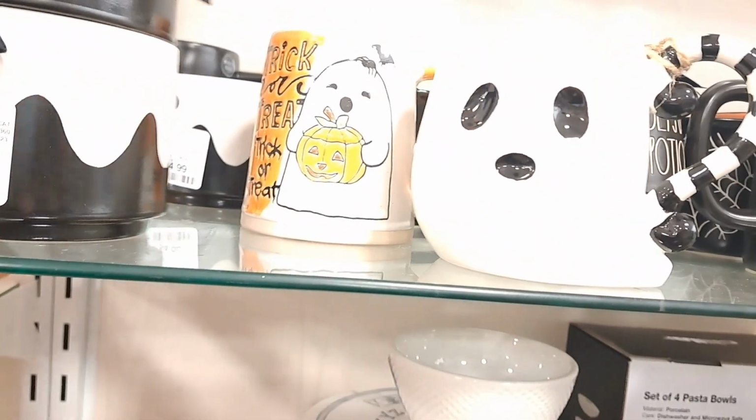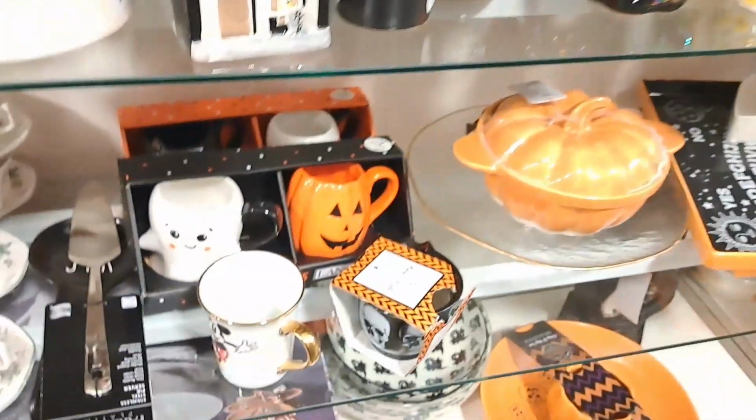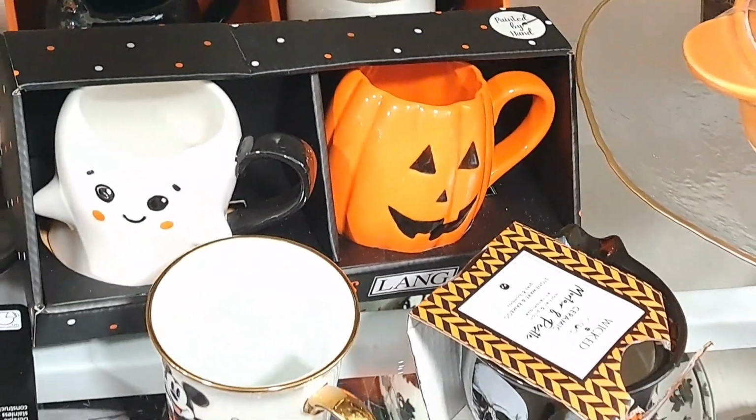This ghosty mug is everything. I didn't pick it up, but it's the second time I see it and love it. I was trying to figure out what those were, but they do stack up. They're beautiful mugs. They kind of look like the poison look.